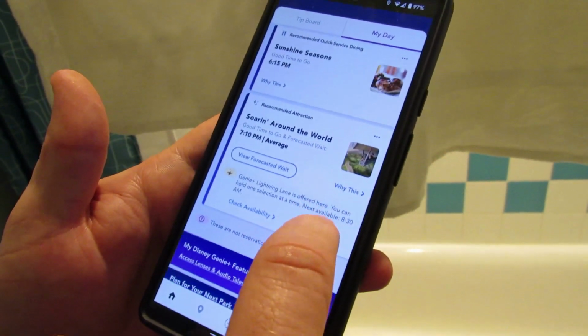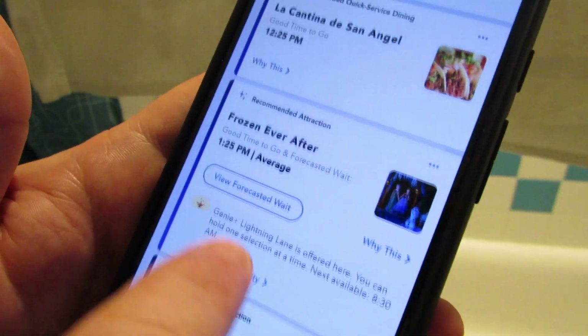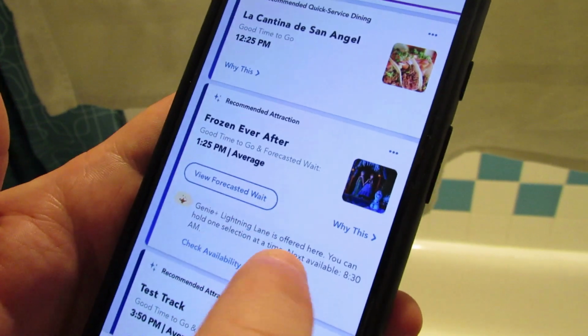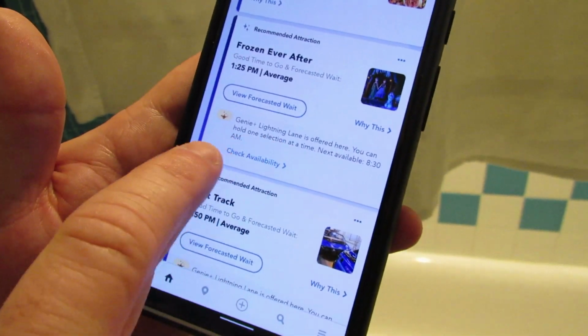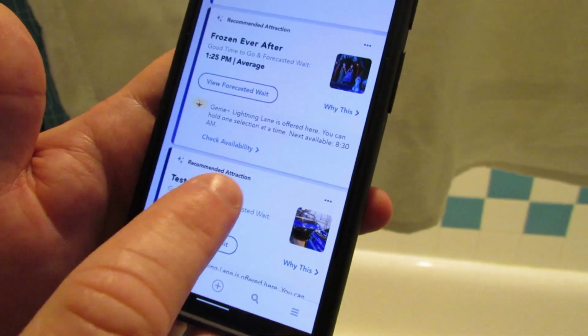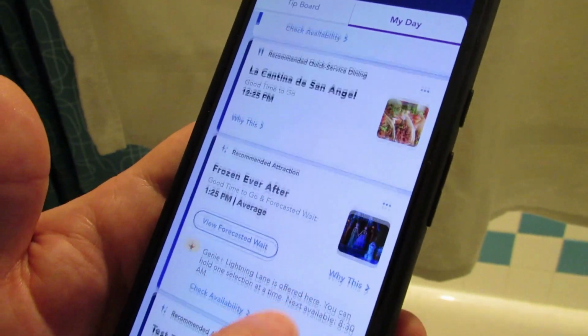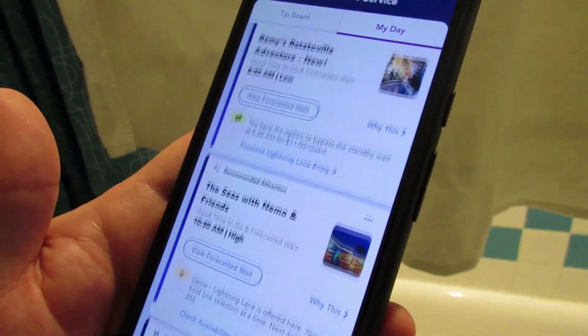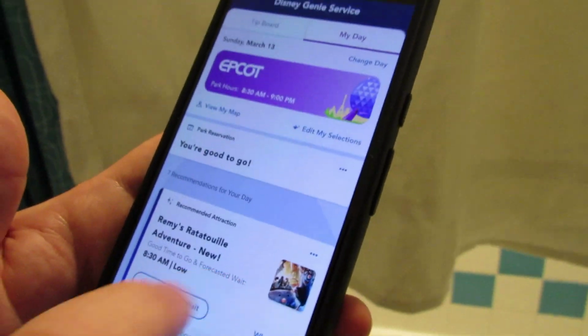These are some other ones that they've got here. It tells you a good time to go, like for Frozen, the average. There's a little bullet point in offers here, so actually I was wrong. I thought we could start booking at 9 o'clock for the individual lightning lanes, but we can do 8:30. That's when the park opens, so we can start booking those as soon as the park opens. And that is the next time I can book my next pass. So we'll show you again when we can book our next pass. I think we're going to try and do Remy's at 8:30.